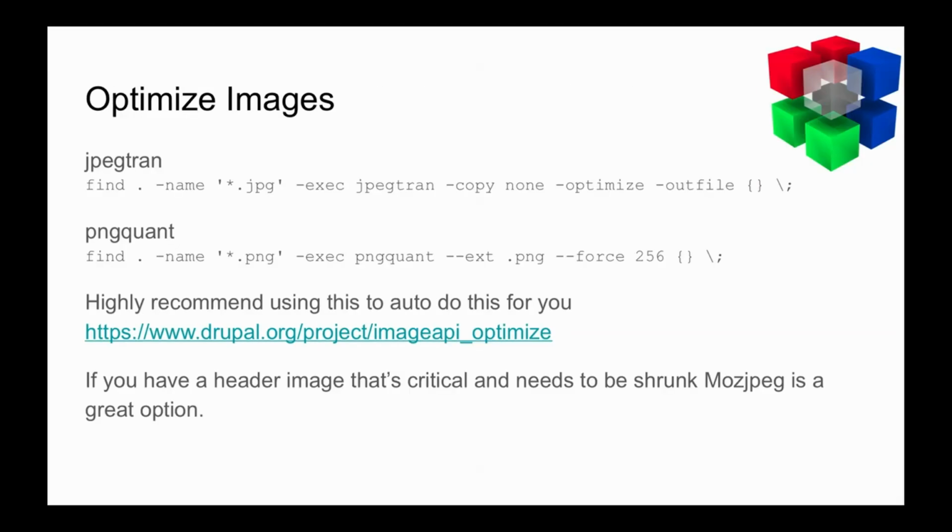Another tricky one coming up: optimize images. There's a Drupal module called Image Optimize, and that will optimize any image style that you have, so you need to use image styles if you want to do that. If you don't want to use image styles, there are two programs, jpegtran and pngquant, and both of those have command lines that you can run. I recommend setting up a cron job to go through monthly and make sure that images are optimized. That's different from JPEG compression. It's just stripping out extra data like thumbnails, things that don't really matter when you're displaying the full image.